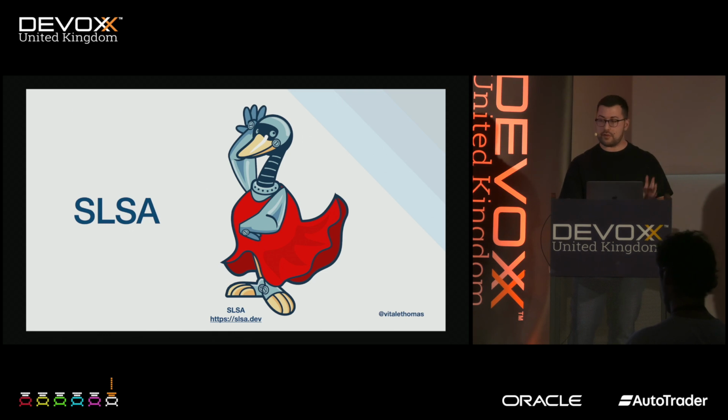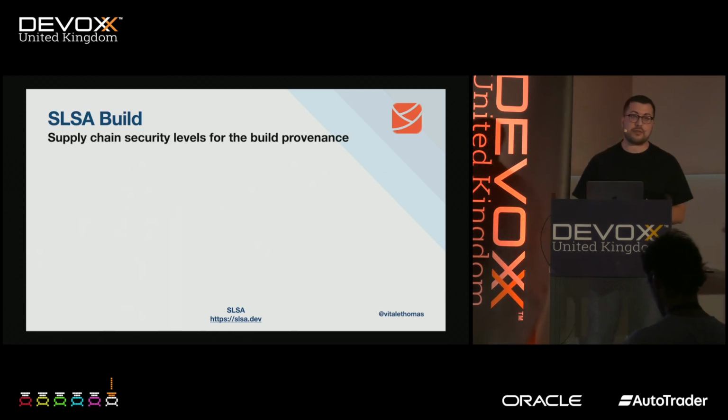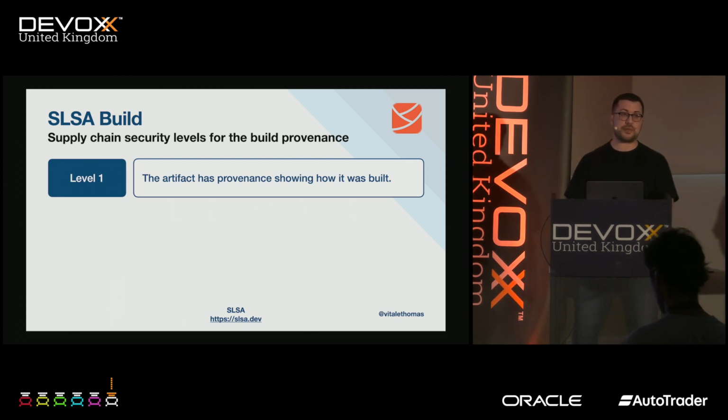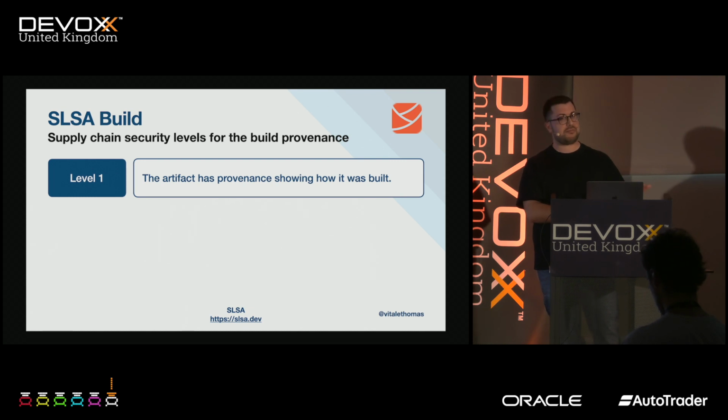In particular, if we focus on the build process, we can have 4 different levels. Level 0 is we are not doing anything about it, and we have to deal with it. But level 1 is the artifact has provenance showing how it was built. So probably I can write up on a document all the steps I made in order to build an artifact and share it with you. You won't know if you can trust that document because it's just a random document, but at least there is some documentation, but not good enough.